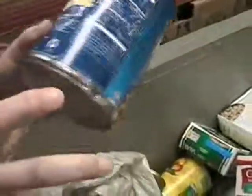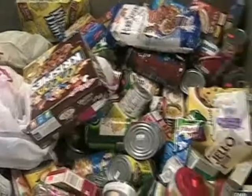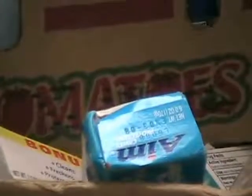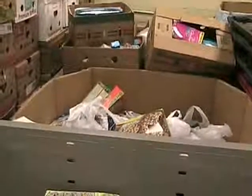Exactly. So we provide our employees with a tour of the building to let them know how what they're doing fits into the total picture. And like you said, this is one of the most important elements of the whole operation. And items that you see in here, and like over here, we didn't really talk about it, but personal care items, paper products, are expensive too. Absolutely. Cleaning products, Ziploc bags, all that kind of stuff. Baby food, diapers.